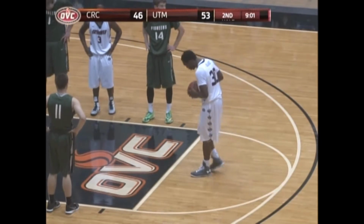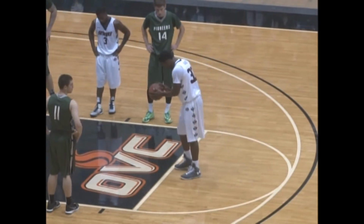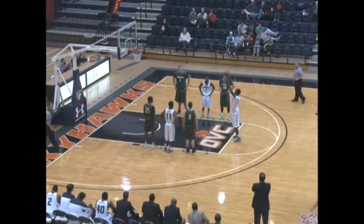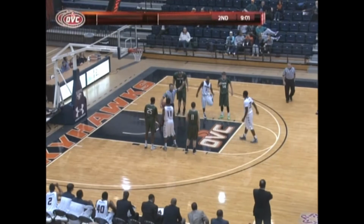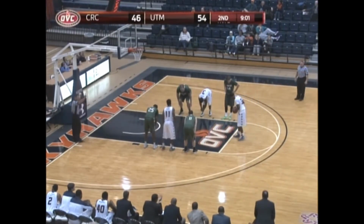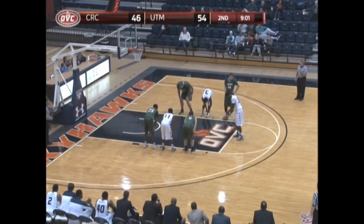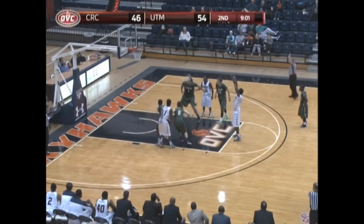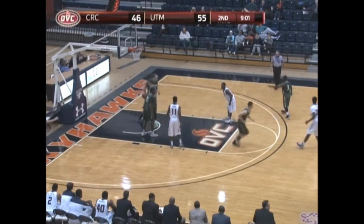Well, both teams shooting 38% of the game. We're 21 of 55, and they're 18 of 47. Coach Schroyer really hoping that the Skyhawks would break out of the shooting slump. Free throw is good for them. They struggled against Butler, struggled against Maryland Eastern Shore. Has not been the case here at all, but it is UT Martin with an 8-point lead. Free throw is good. That's a pair.